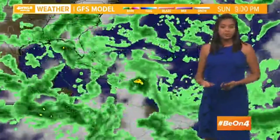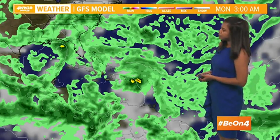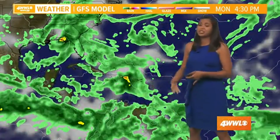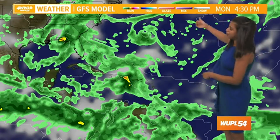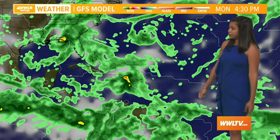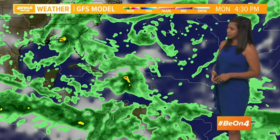So I do want to go through a few models with you. We'll take a look at a few global models or forecast models. The first one here, the GFS. So here is Fred. Fred is expected to make landfall somewhere along the Alabama coast and the Florida Panhandle sometime on Monday. And we are looking at heavy rain associated with that storm and tropical storm force winds in portions of the Florida Panhandle and the Mississippi, the Alabama coastline rather.